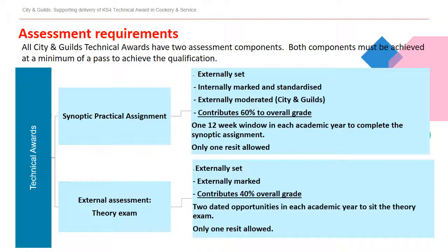It's externally set by us at City and Guilds and then internally marked and standardised by yourselves using the guide I talked about earlier, the Marking and Moderation Guide. You then upload your results to a moderation platform that we will also advise you about, and then this is externally moderated by City and Guilds moderators. There's a 12-week window to deliver this synoptic practical assignment, which opens in February and closes in May. You can only sit this once in the academic year, although there is a resit requirement available, but it would be the following academic year.